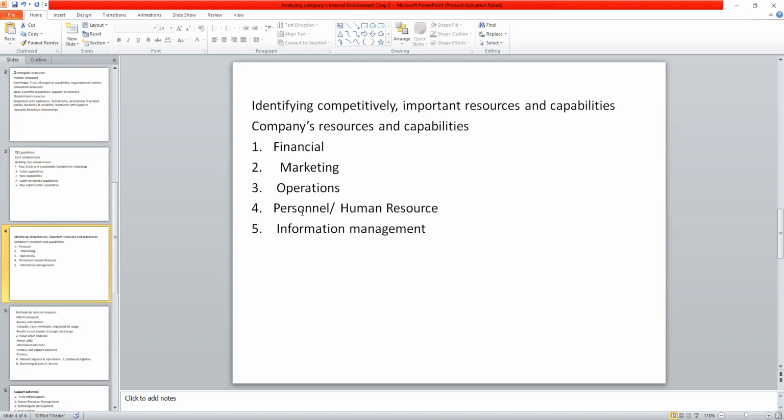So here basically this involves two steps. First is identifying the company's resources and how the company can think of using those resources, that is capabilities, improving or enhancing the capabilities of the organization. Next is to examine them more closely to ascertain which are the most competitively placed, and whether they can support a sustainable competitive advantage in the market, in the competition against the competitors. So here these two are the important aspects.